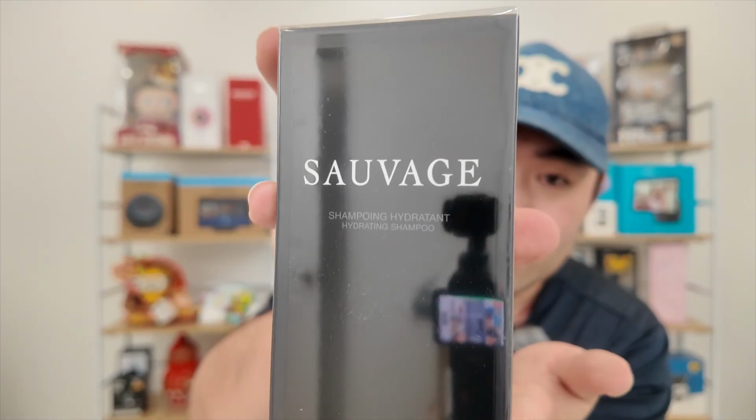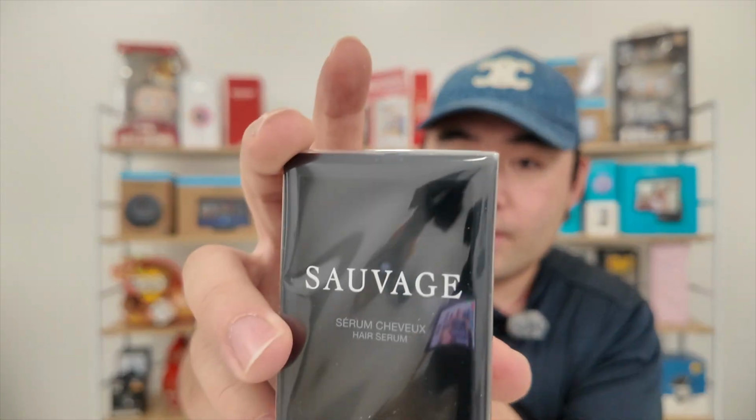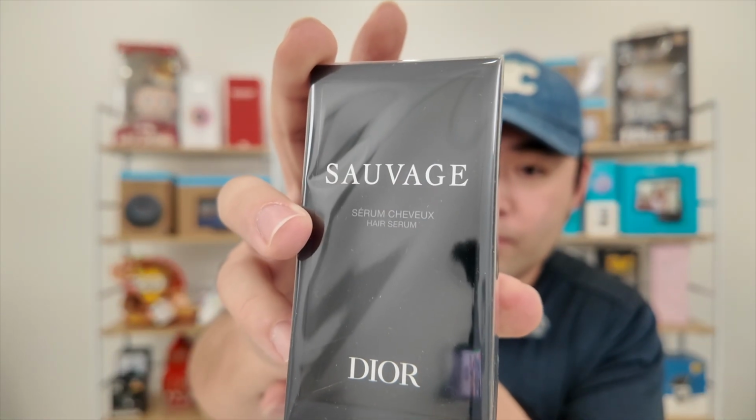I did get their brand new Sauvage shampoo, so I'll definitely use it later tonight. I'm pretty sure it smells like Sauvage, but I'll try that later on. I also got the hair serum, so this one's also new as well. And I got the same one that you guys saw last time.